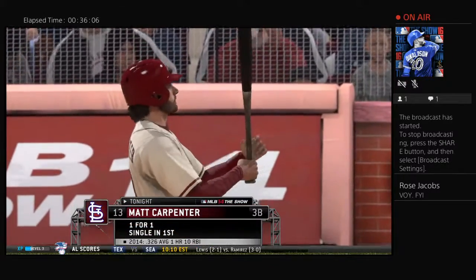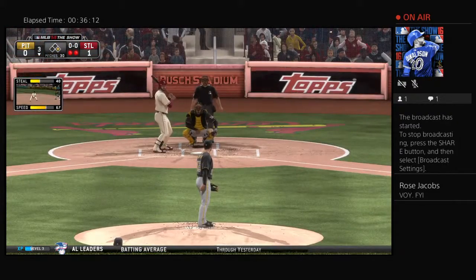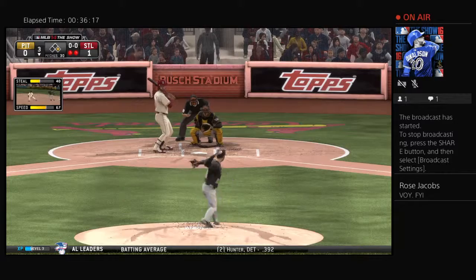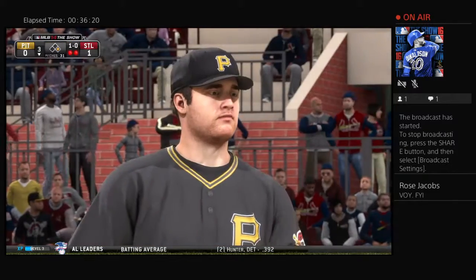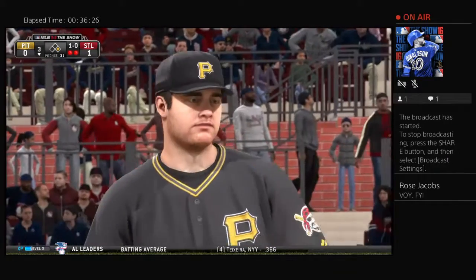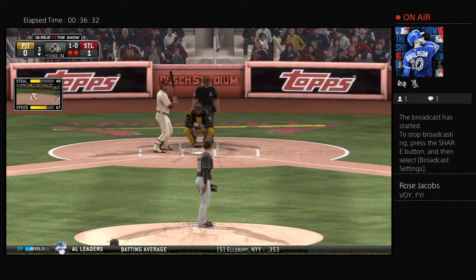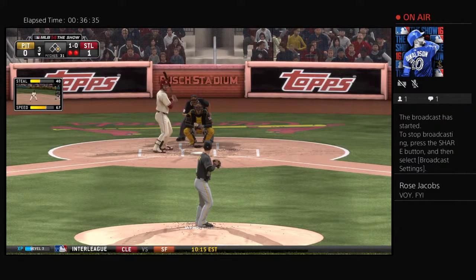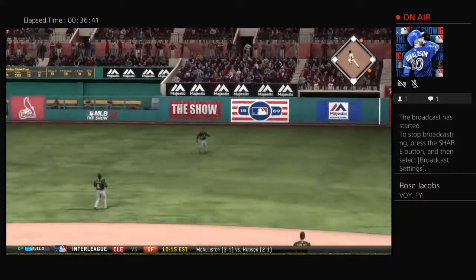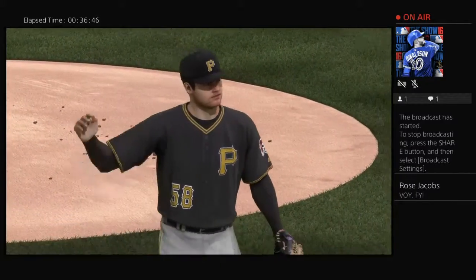Matt Carpenter will dig in. Last year's recipient of the Silver Slugger Award for NL second baseman. Let's go, Matt. A bit high there. A ball and no strikes. Good swing there on 1-0, but this is in the air out to right field. And Tabata will make the catch, and the side is retired.